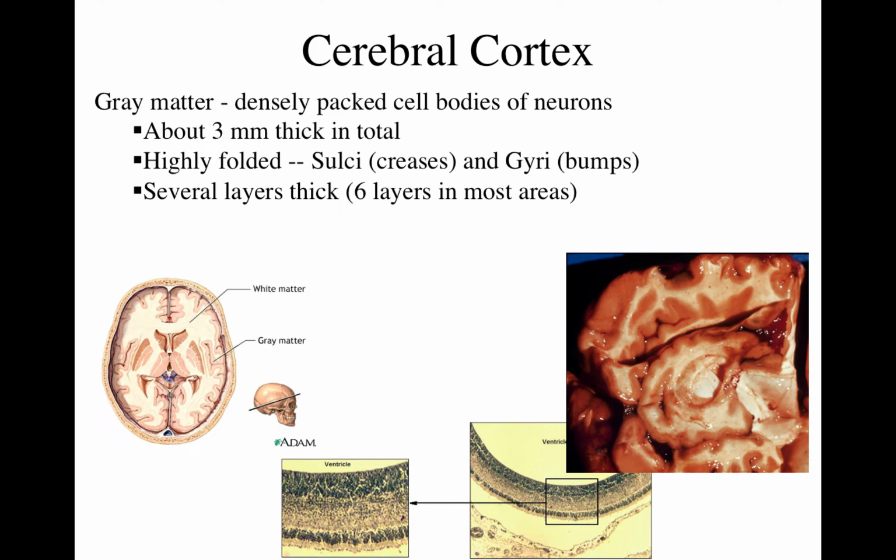The cortex is made of several layers, and cortex proper is gray matter. So gray matter is the cell bodies of neurons, and you can see here, and hopefully you can see the mouse moving, this isn't exactly gray, it's actually kind of pinkish. It depends on how you stain the tissue, but it's what's referred to as gray matter, and this is where the cell bodies of neurons are in the cortex. They're densely packed together. The cortex is about 3 millimeters thick in total, although that varies depending on where in the cortex you're talking about.